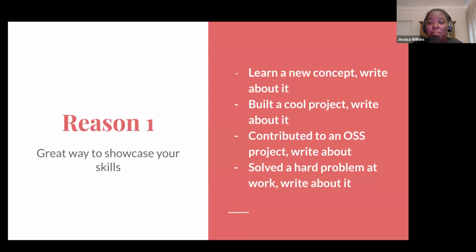And this article doesn't need to be thousands and thousands of words. It could be a 500-word article on a concept that you learned about or a new technology you learned about. Sometimes it could be a tutorial, sometimes it could just be a reflection on something that happened within your career, but something that you had just learned and want to write about. I think that's really important there.